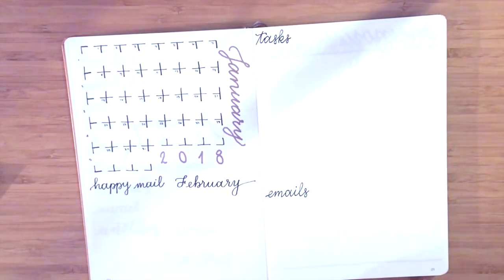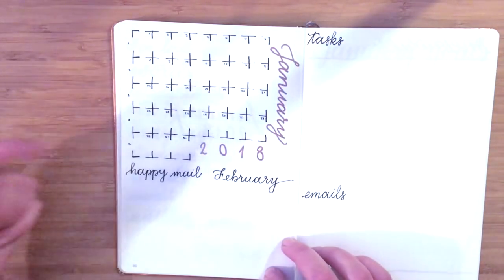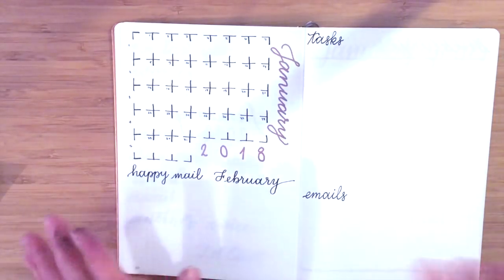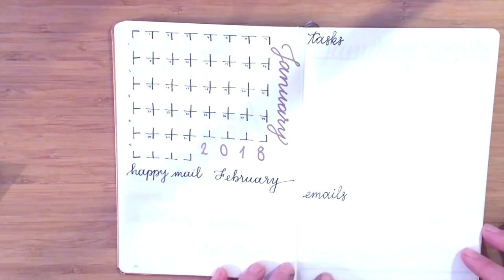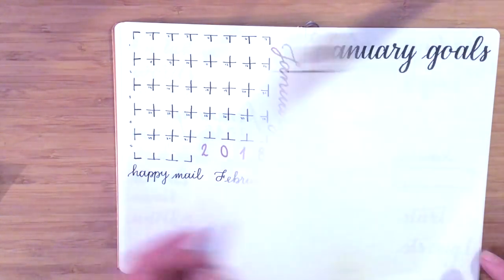Okay, so I also forgot to do the weeks. So I just went ahead and filled in my dates and then weeks 1 through 5, obviously, you know, beginning of the year and all that. So this stayed basically the same. I still have Happy Mail, February, so the upcoming month, tasks and emails. And I just did some normal cursive on there because I wanted it to be nice and simple.